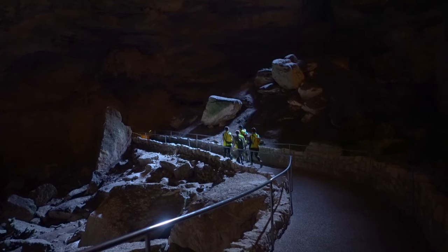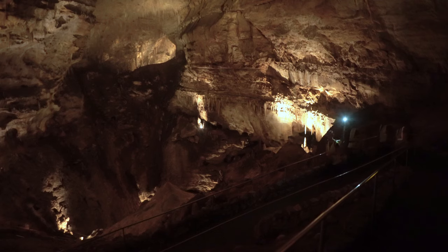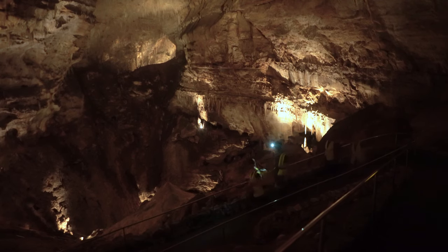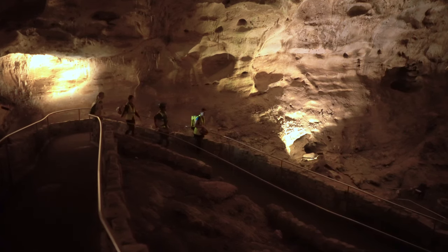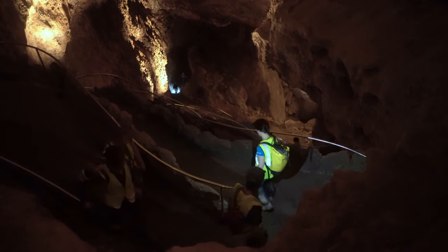The Guadalupe Room complex contains nearly 8 miles of surveyed passage and lies under the main corridor. To reach this area, we walk in from the natural entrance and follow the route used for the ranger-led Hall of the White Giant caving tour.